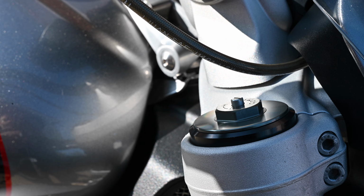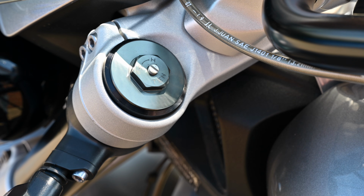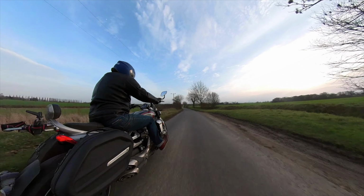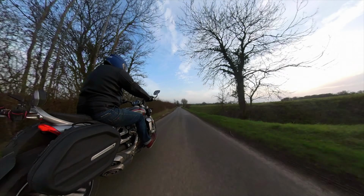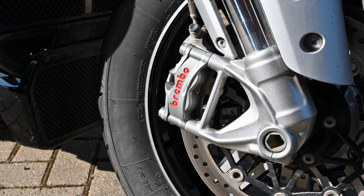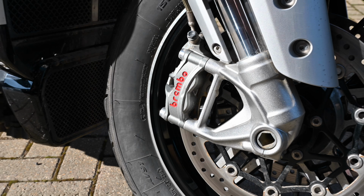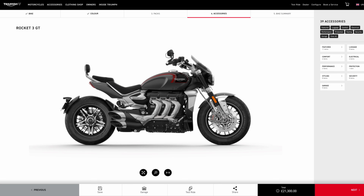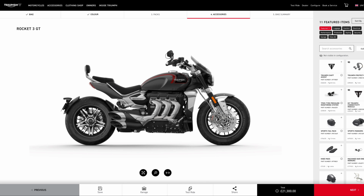Ride quality is good from the adjustable 47mm Showa forks and fully adjustable Showa monoshock, although I did find the rear a bit harsh on poor road surfaces. Stopping duties are carried out with Brembo Stylema calipers, and I have to say, given the Rocket's considerable bulk, the braking performance is very impressive. Of course, being a Triumph, there is a whole host of accessories available as well, should you want to kit out this beast a little bit more.